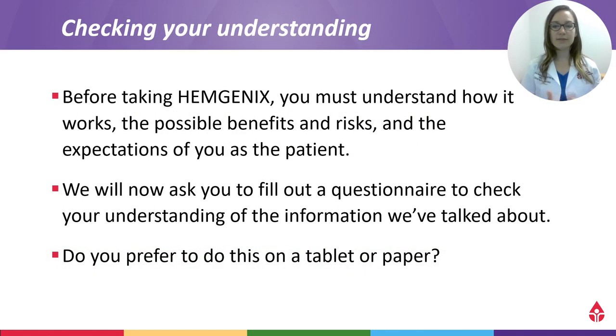Finally, this was a lot of information to take in one presentation. At IHTC, we want to make sure we do the best job we can at helping our patients be prepared before they take a new treatment. So we want to make sure we've done our part to teach you and help you understand everything. That includes how the product works, what the possible benefits and possible risks are that we know of, and what's expected of you as the patient.